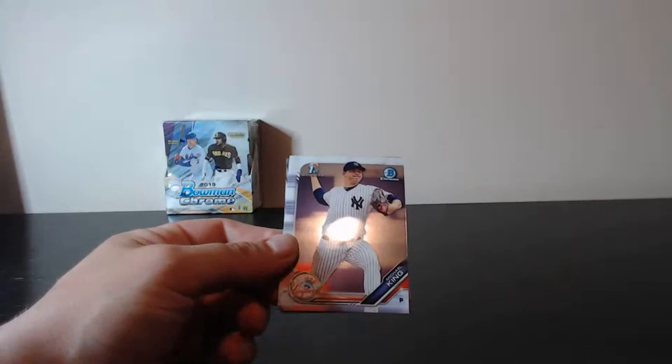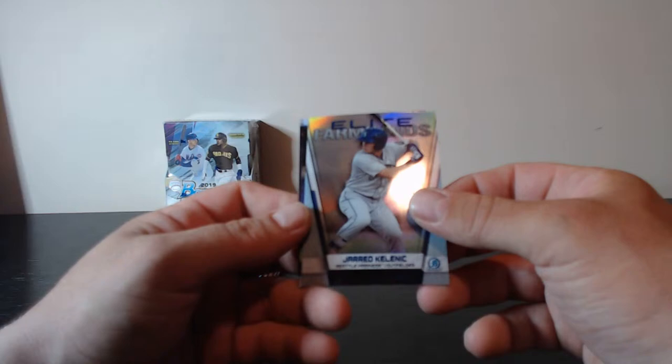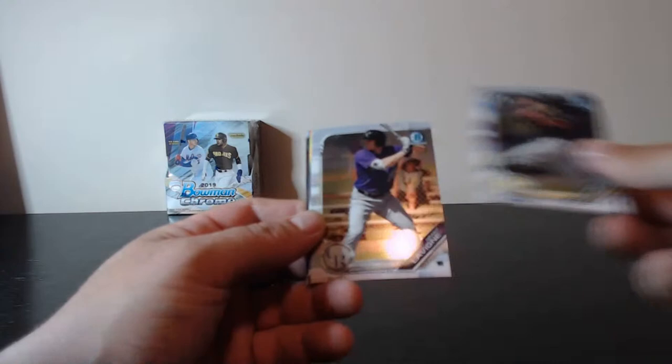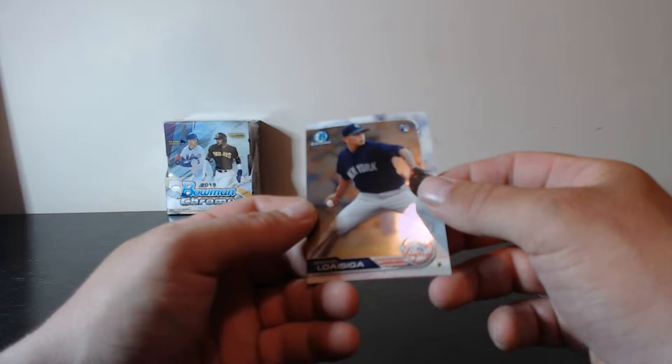First Bowman, Michael King, Yankees. First Bowman, Sherwin Newton, Mets. Jared Kelenic, Elite Farmhands, Mariners. Billy Hamilton. Nicholas Castellanos. First Bowman, Dion Stafford, Pirates. Grant Levine, Stat Tracker, Alec Baum, Phillies. Giancarlo Stanton. Jonathan Loaisiga, rookie base, Yankees.